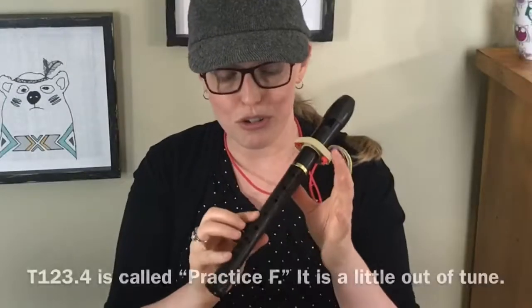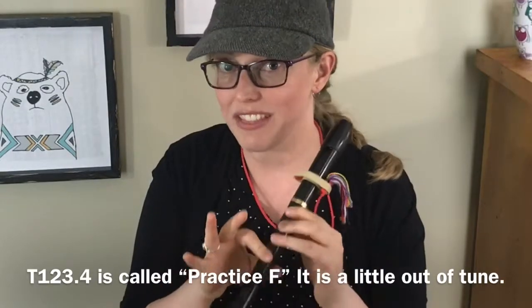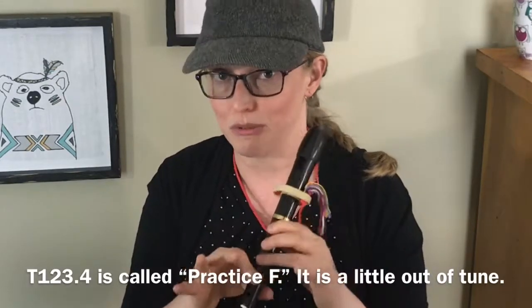Before we do assignment number 3, I have a couple things I need to tell you. First, when you do thumb 1, 2, 3, 4, this is called practice F. It is not the best fingering for F because it's a little bit out of tune. Later on, I'll teach you the real fingering for F, but don't worry about that today.